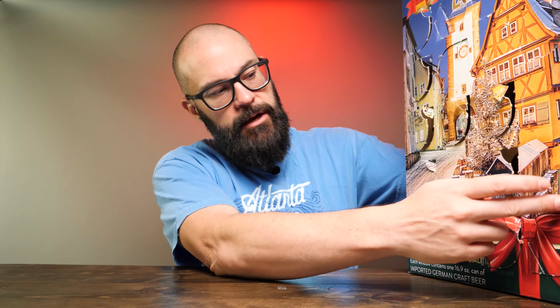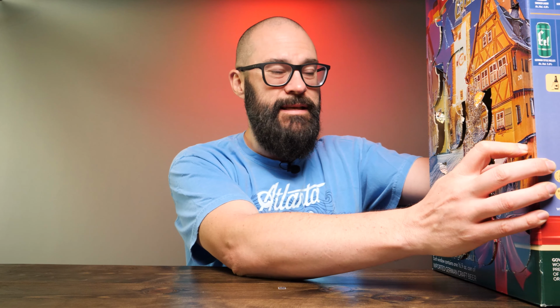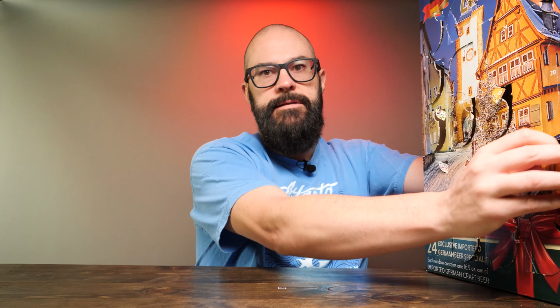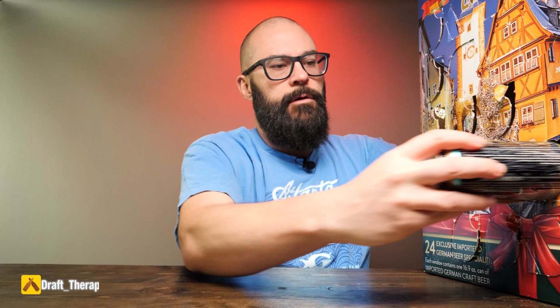If you're following along at home, the 19th is the second row from the bottom, the one on the very right edge. Let's see what we got. Yesterday we had a Helles style lager, something I had seen last year. So let's see if 19 is something new or if it's another kind of throwback, another replay.